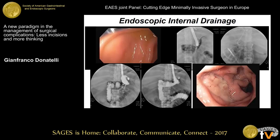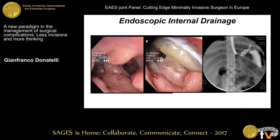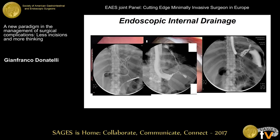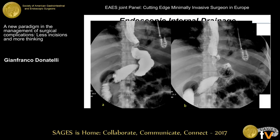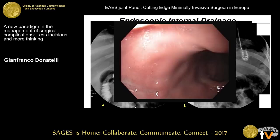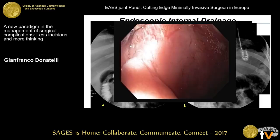Again, even with endoscopic internal drainage, we can treat more complex fistulas. Look at that. This is a fistula. This is the surgical drain. This is a gastrobronchial fistula after sleeve. 2 pigtails there. Then a still fistula. We change the pigtail. Again, some extravasation of contrast. And this is the result at the end, only by internal drainage. And you can see here, endoscopically, there was a centimeter defect there. Everything is closed because there was granulation thanks to the pigtail.